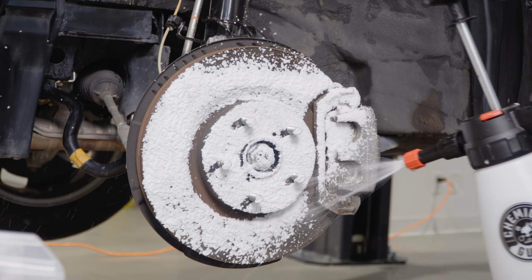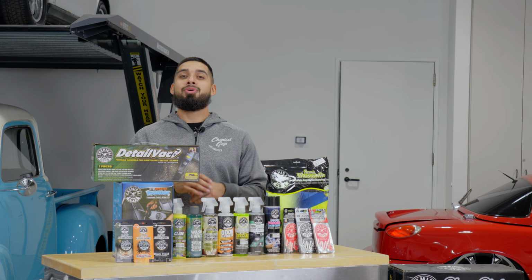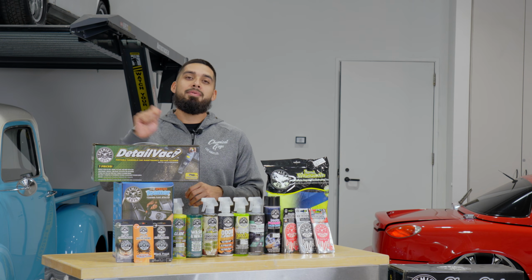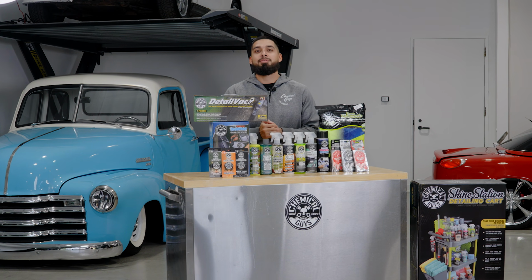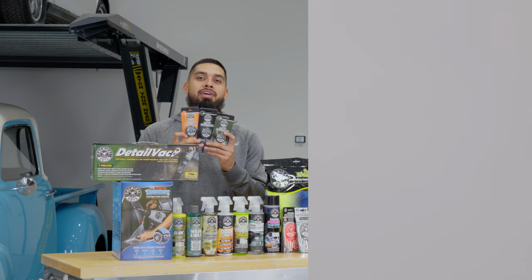Mr. Sprayer Foamer is an amazing tool to have in your Chemical Guys arsenal. It's going to allow you to scrub all tough life messes away. Simply foam it up, scrub it out, and just like that, you're done cleaning it, fast, fun, and easy using Mr. Sprayer Foamer.